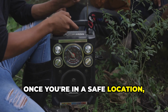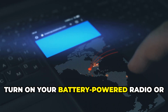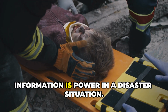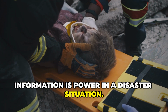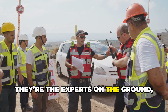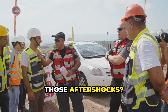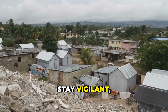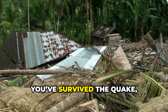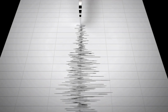Once you're in a safe location, try to connect with the outside world. Turn on your battery-powered radio or check your phone for emergency alerts. Information is power in a disaster situation. Follow the instructions of local authorities. They're the experts on the ground, and they'll guide you to safety. And remember, those aftershocks? They're a real danger. Stay vigilant, stay prepared, and don't let your guard down. You've survived the quake. Now it's time to navigate the aftermath.